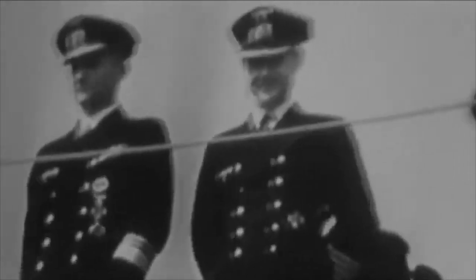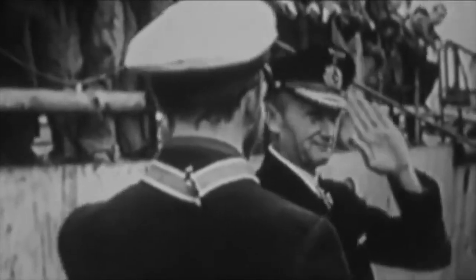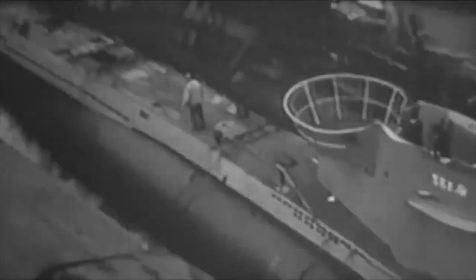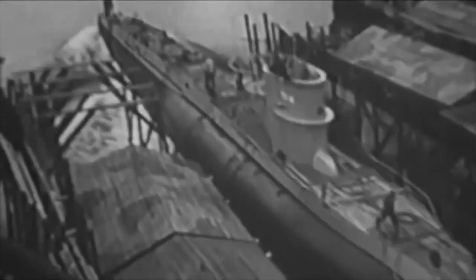Günther Prien, commander of the U-boat, received a hero's welcome, especially from Dönitz himself, the designer of the operation, and its success allowed him to try and pressurize Hitler into increasing the number of boats being built. Only 28 new boats had been launched in 1939, just enough to replace those lost. Merchant shipping was soon to feel the full fury of the U-boat.